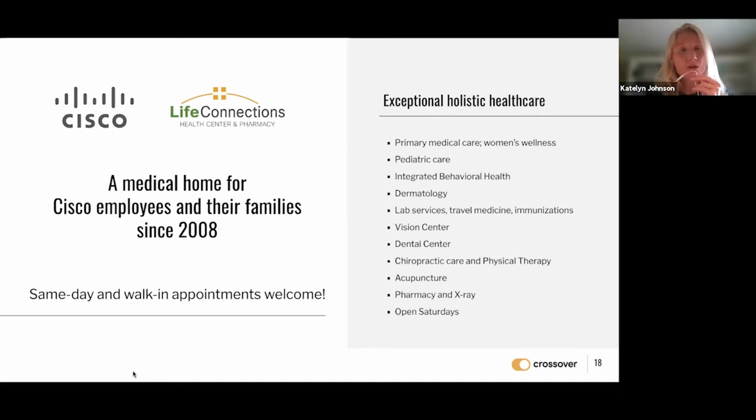So we have pediatric care. We do service infants. So we take care of the newborns all the way to when people retire. We also brought on counselors. So we had EAP counselors in the house working side by side with our primary care physicians. And then we did bring in some specialty care, such as dermatology. And then for convenience, we have on-site lab, X-ray, obviously we do travel medicine. And then we also built out, because eye health is extremely important, a vision center. And of course, to complement the whole person health, we also have a dental center.